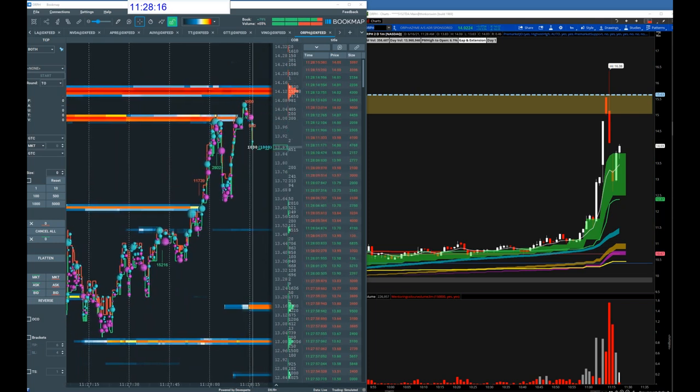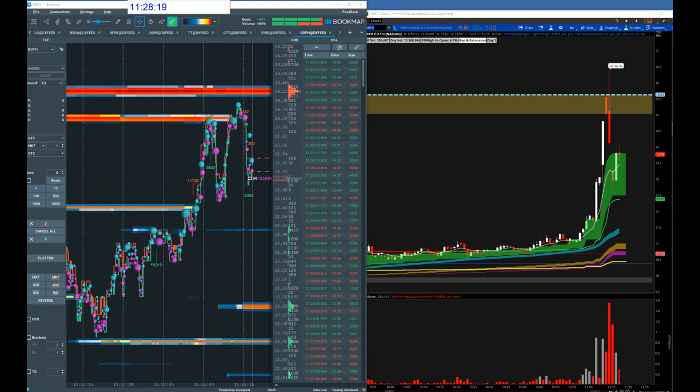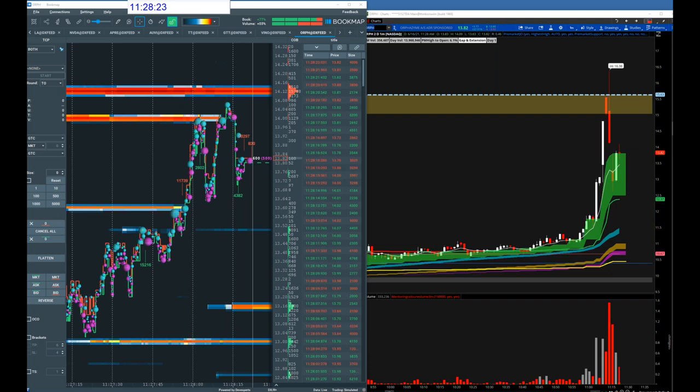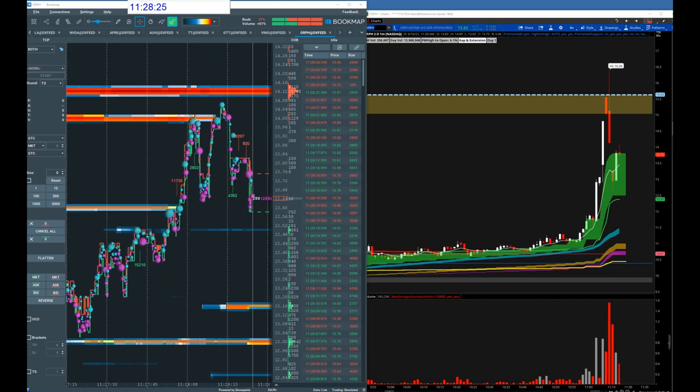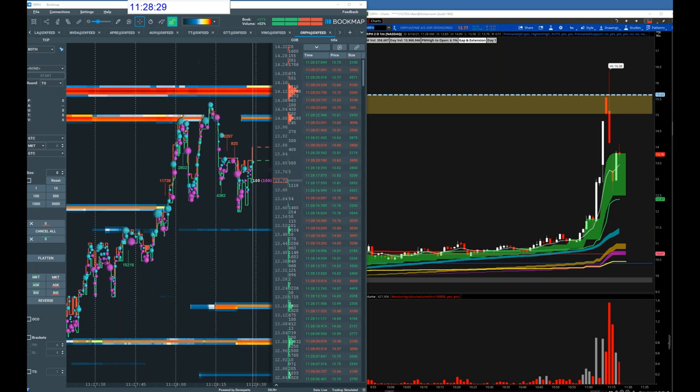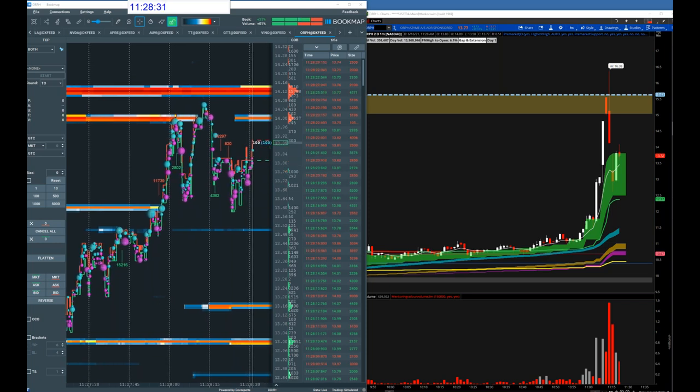I added 14 over here short. Add a short 14. So with this add 14 short, I want to cover right away and gain these 14 over here, down here. Let's see.